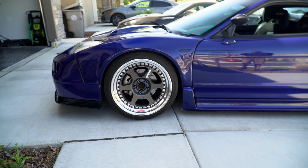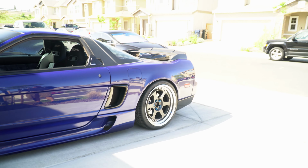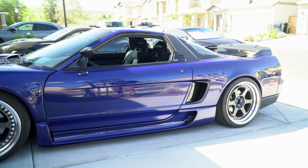Yeah, that's a big clearance. That was for all four corners too. It's one of those things where, because I have this now, I have the confidence to drive anywhere really. Oh yeah.